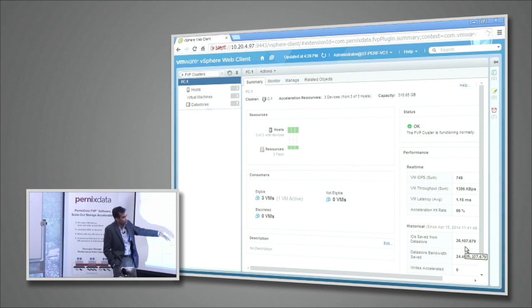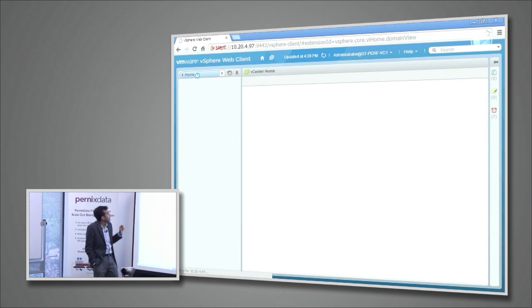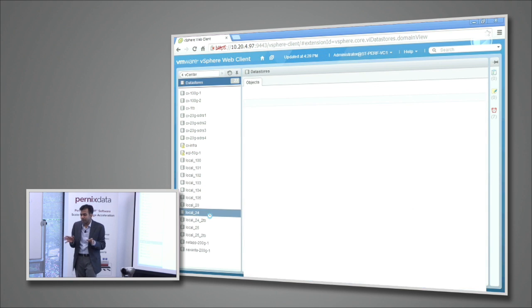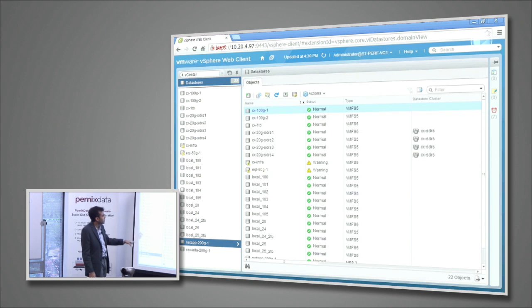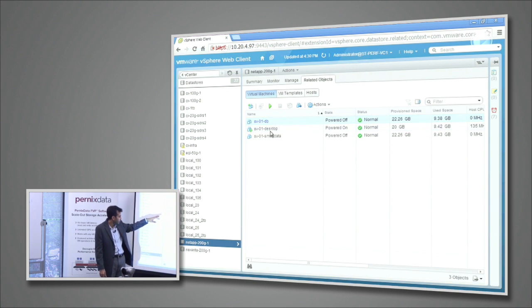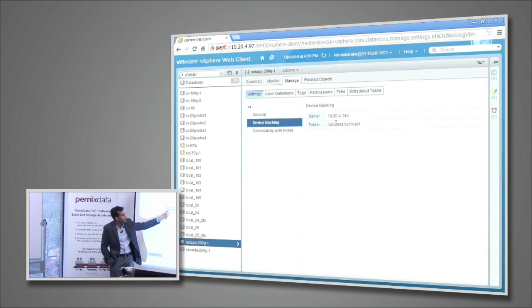And so we visit the UI a little later, and you see there's some activity on the data store. The virtual machine is on. And so now I want to show you, go back to the data store pane, and we will see that the virtual machine is on. It is being accelerated. But we will see that there is absolutely no change that has happened to the physical configuration of the data store. And so here's the 3 VMs as they were on the NetApp LUN. And if you go to manage, then the LUN is still connected to the 3 hosts with the same IP, and the device backing has the same IP as well.